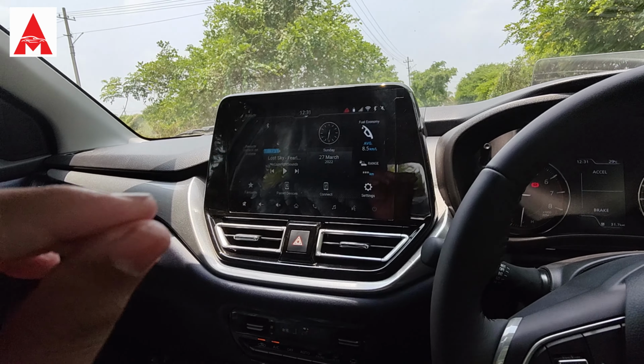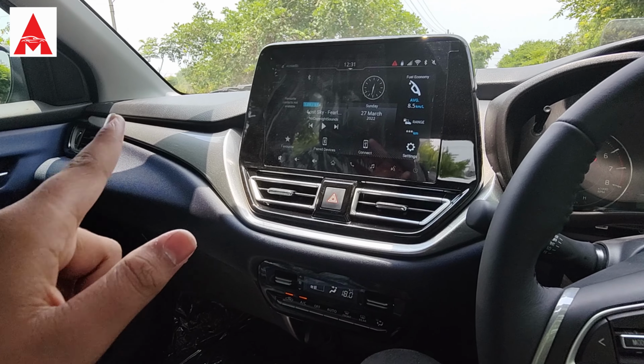Yeah, the audio quality of this car is really brilliant thanks to the Arkamys speakers.